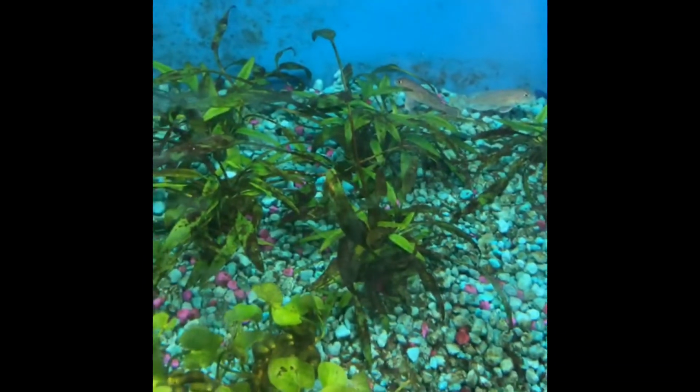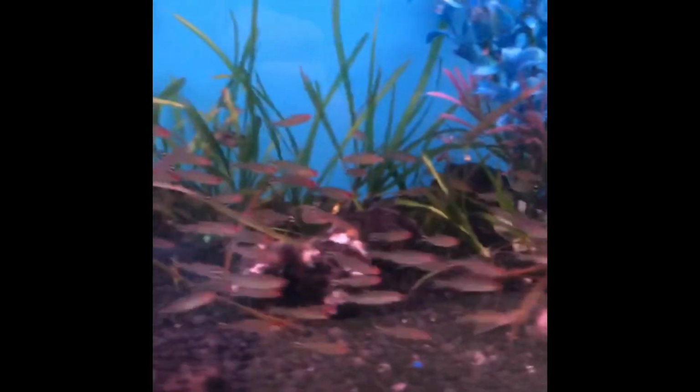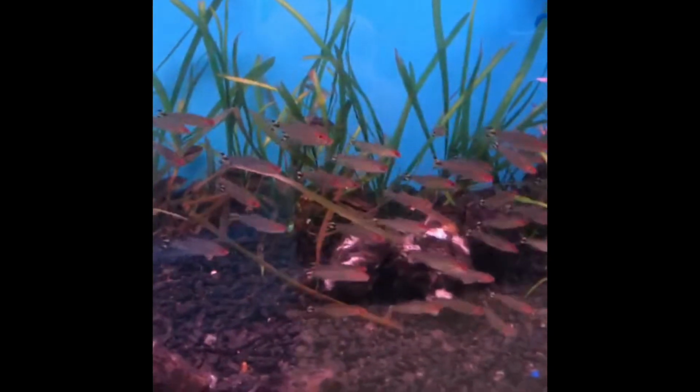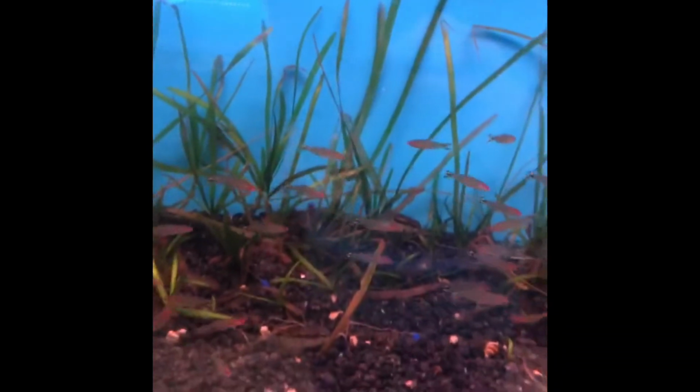Banana plants, some Cryptocoryne lucens. That's been here for a little while. It's got a little bit of algae on it, but it's easy enough to clean that up. Up here, we got a spectacular batch of rummy nose tetras that came in from Colombia. And some red tiger lilies, Nymphaea rubra, down here in the front. Some more Italian val in the back.